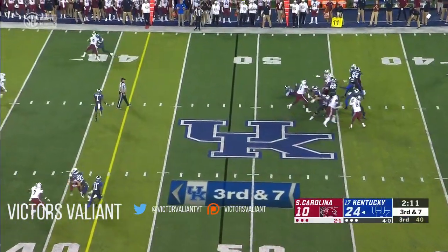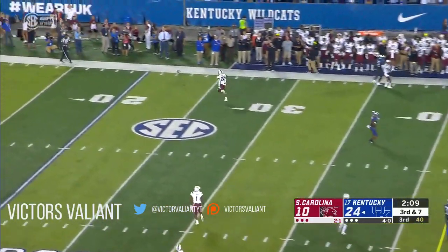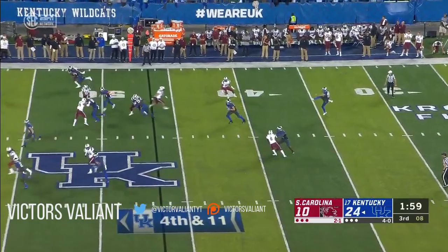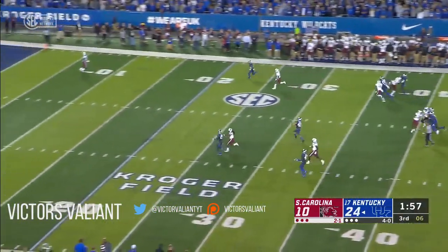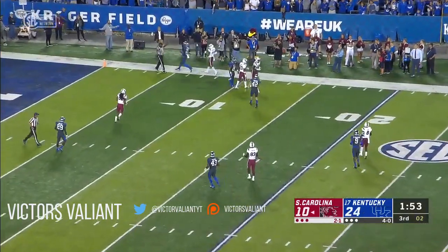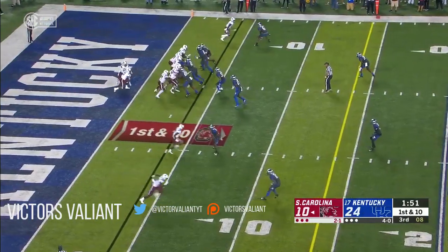Pressure coming. They bring 6. And Wilson fires it incomplete, trying to find Dorian Baker. Inside, but anything outside of that from the side, they're going to throw that flag every time. And we got another flag. Wow. Bentley's got a long way to go.